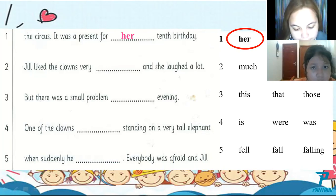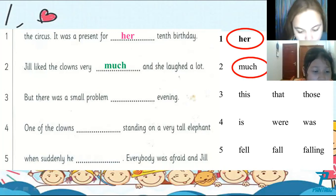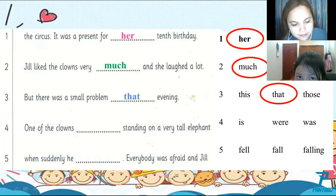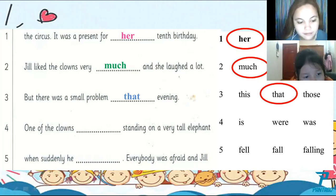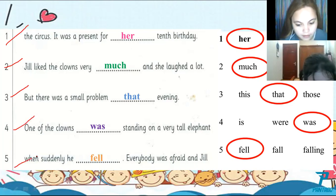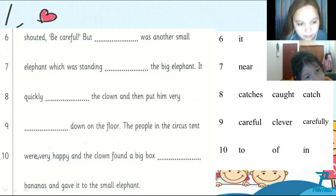I'll read first. She liked the clowns very much. And she very much. But there was a small problem that evening. Next one, number four. One of the clowns was standing on a very tall elephant. Then when suddenly he fell. Okay, everybody continue. Was afraid, and Jill shout, be careful.